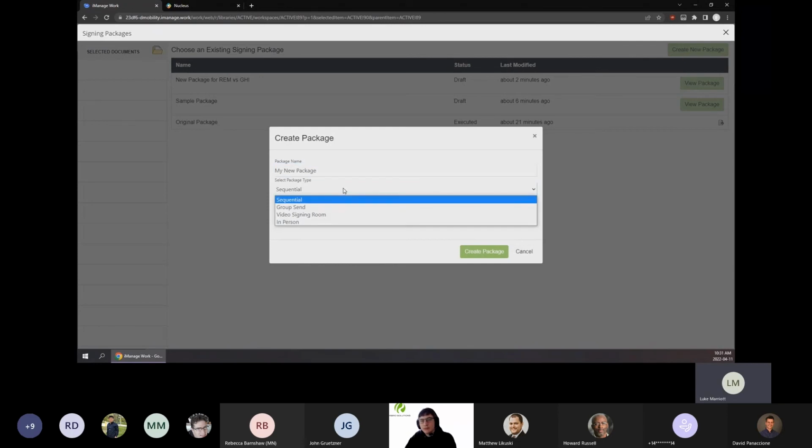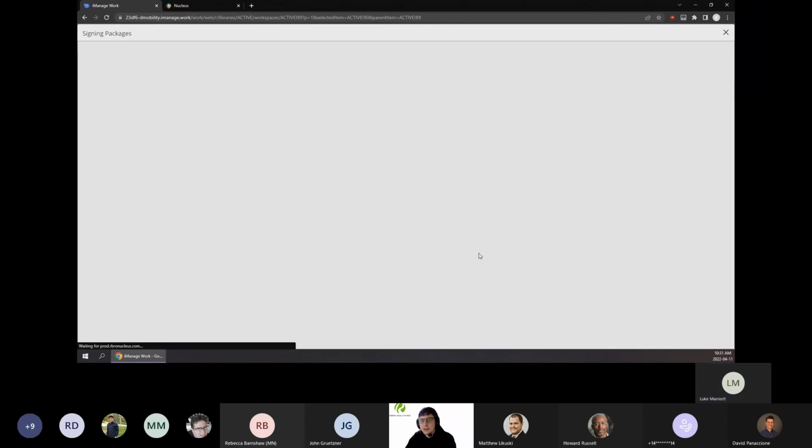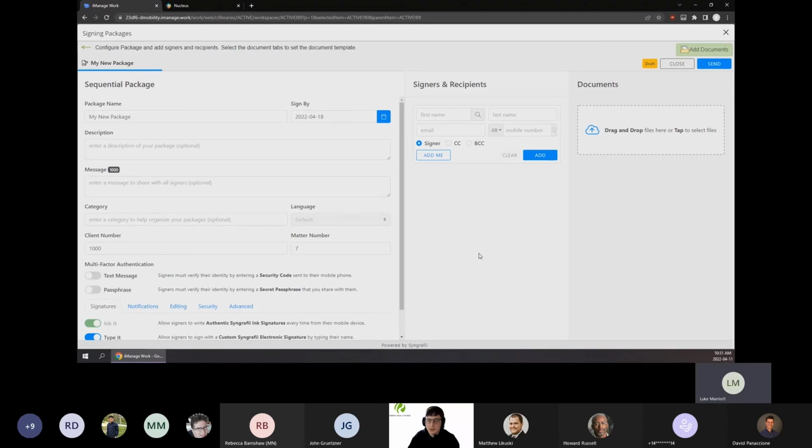You can see sequential, video, signing room, all of the signing package types that are available from the Syngrafii platform will be presented for you to choose for your new package. This is if you didn't want to extend an existing one. Once you're happy with that, you tell it to create the package and that gets sent off to Syngrafii, and then you're presented with the Syngrafii platform user interface and all of those functionalities and capabilities that Ravi just highlighted for us are available to you within here.